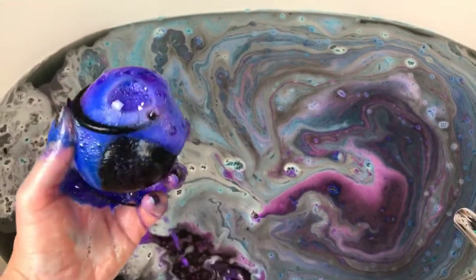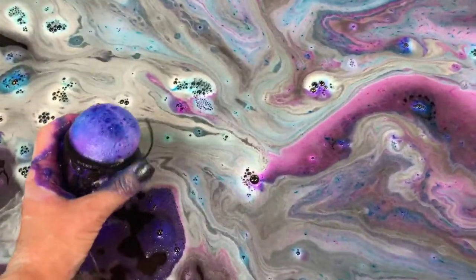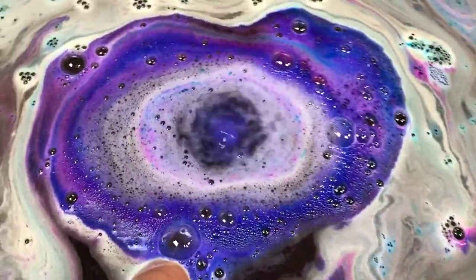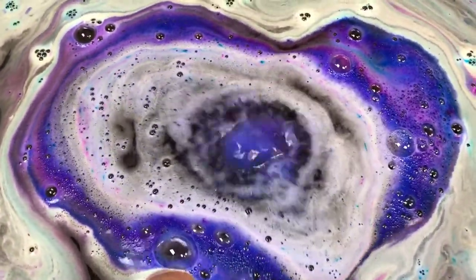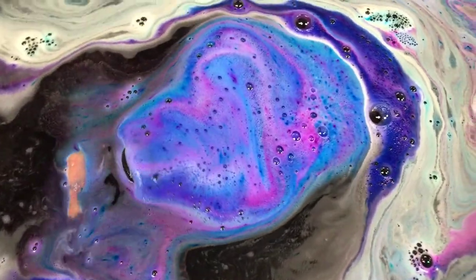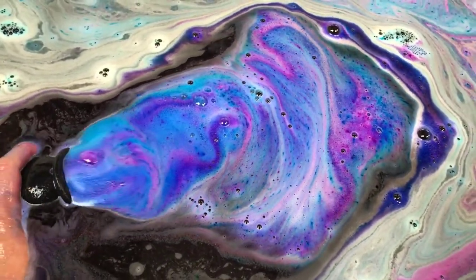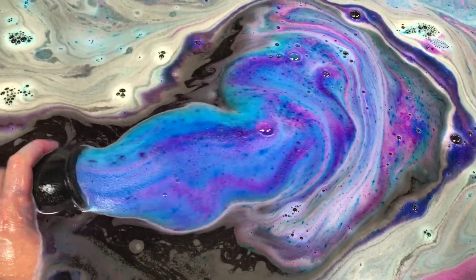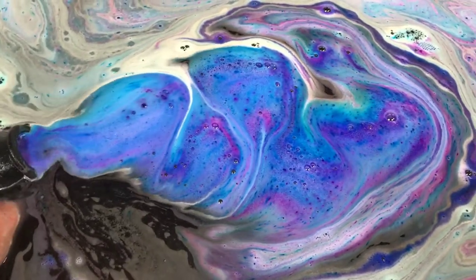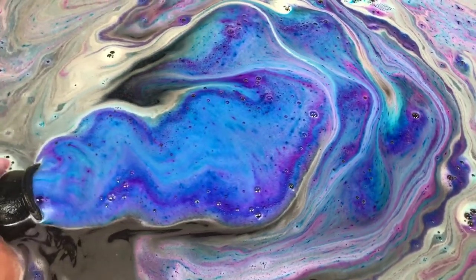There it is, there's the cauldron. Okay, we got a little bit more left. Oh wow, oh my gosh. Look at those colors. Now, I'm going to ask y'all this. Did anybody think that this was coming out of this little cauldron with the solid green on the top? Seriously, y'all tell me.